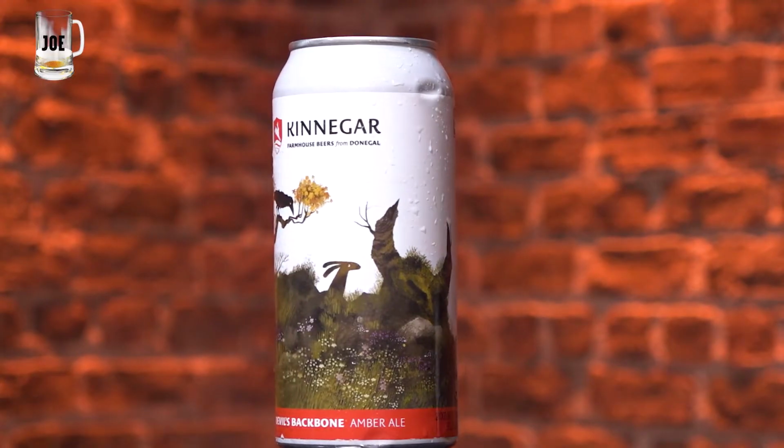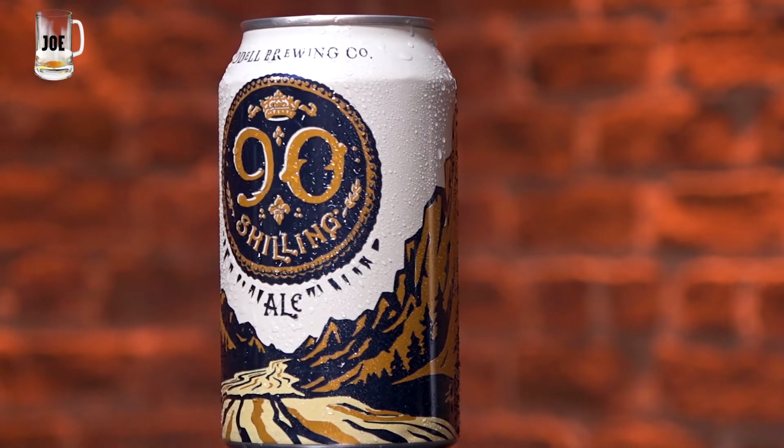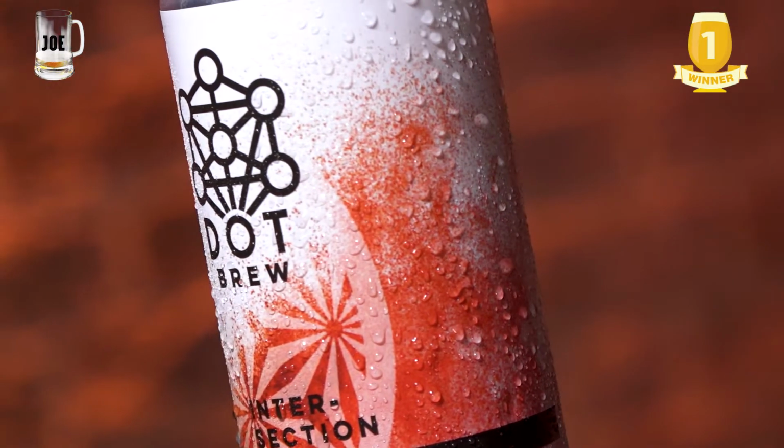So guys, just to recap, we have Devil's Backbone from Kinnegar that comes in at 4.9%. We have 90 Shilling from Odell's that comes in at 5.3%. And we have Intersection from Brewing that comes in at 5.9%. There can only be one winner today. And for me, it's definitely a surprise. It's got to be Intersection from Brewing.